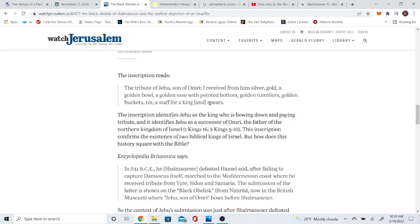The inscription identifies Jehu as a king who was bowing down and paying tribute, and it identifies Jehu as a successor of Omri, the father of the northern kingdom of Israel. That's 1 Kings 16, 2 Kings 9 and 10. This description confirms the existence of two biblical kings of Israel, but how does this history square with the Bible?